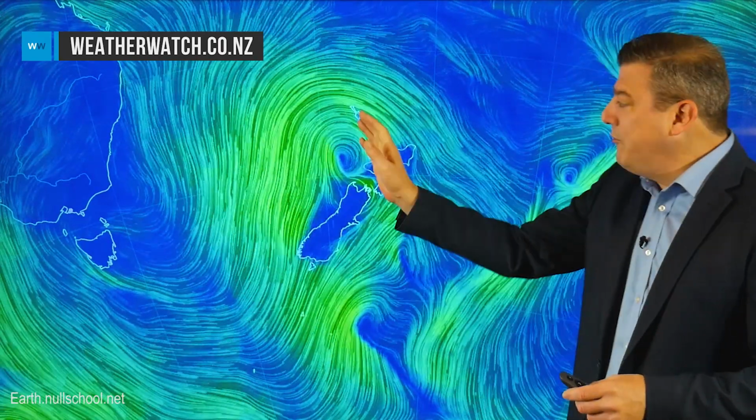But clearly behind it, there is a windier change. And as we go from these warm nor'westers to the colder southerlies, there will be some big downpours and a few thunderstorms. Can't even rule out, again, the chance of an isolated tornado. It's that sort of unstable weather where it's warm on one side, cold on the other. And that colder change sweeping up the South Island. There's been some rain there, which is good news.